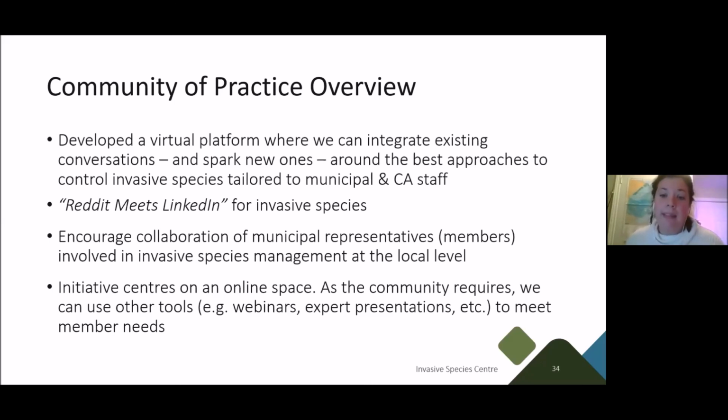Over the coming months, the network of practitioners who work to address invasive species will be forced to shift how we collectively address the problem. Like all of us, we've had to adjust to doing most of our work online. So how we address this problem, at least in the short term, is going to be very different. We wanted to create a space where you didn't need face-to-face interaction to share that knowledge, and so now we've brought it to an online virtual space. It's sort of like a Reddit meets LinkedIn for invasive species, if that comparison helps. We really do encourage collaboration, and in fact, that is its primary function: to collaborate across municipalities with different municipal representatives involved at the local level.